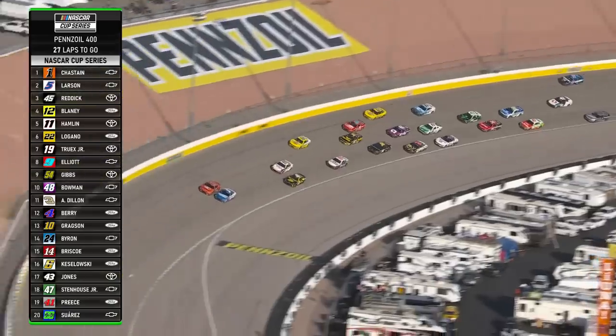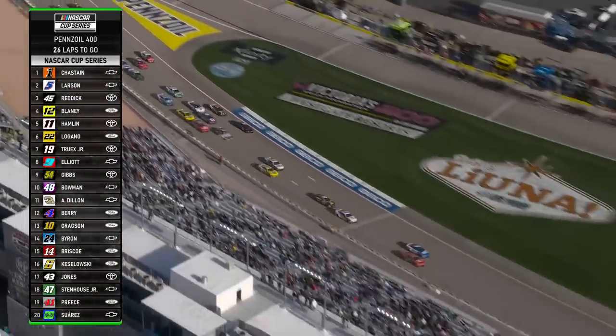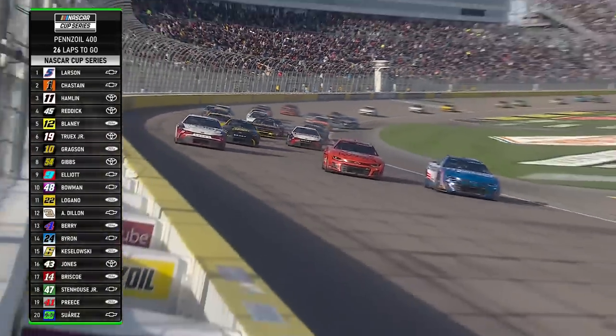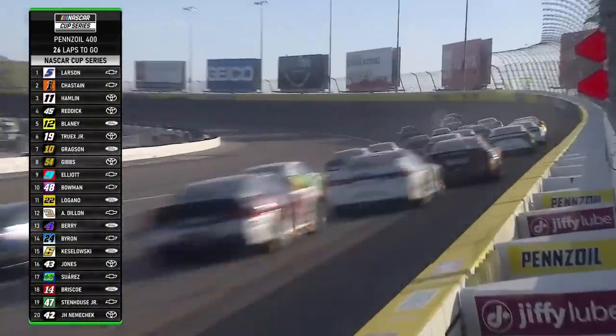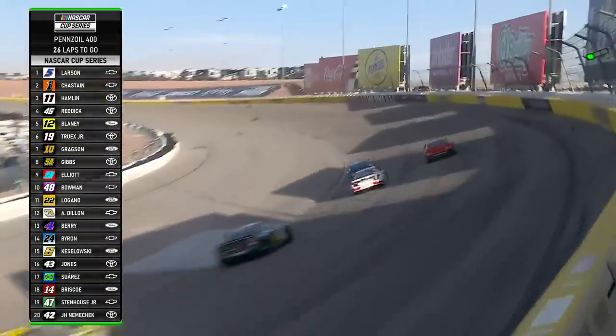Chastain on the outside, holding tough, off of 4 for the lead. Well, and that's what everybody else wants to see. They want to see Ross Chastain hold that 5 car up because they know that if he gets too far away, it'll be tough to catch him in this shorter run. Chastain bottom to top as they enter turn 1. Comes Denny Hamlin looking in that middle.